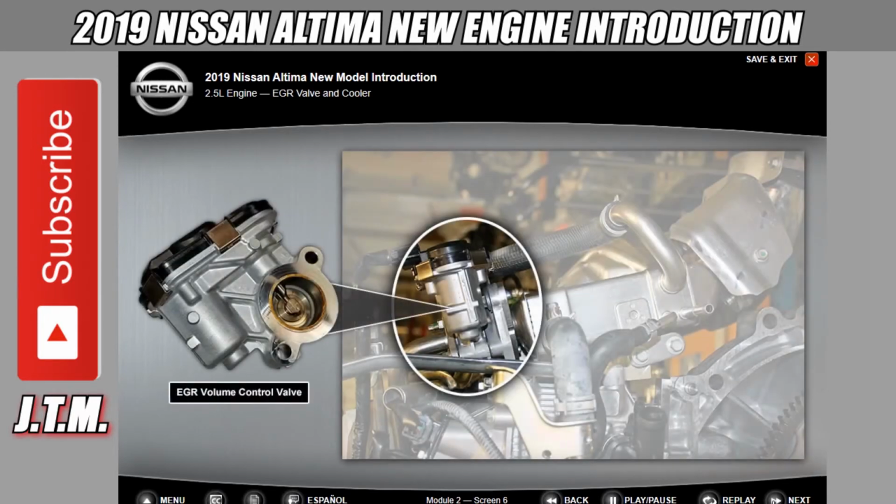The PR25DD engine uses an EGR volume control valve and an EGR cooler system. The ECM uses the EGR volume control valve to regulate the flow of exhaust gas to the intake manifold. The exhaust gas flow rate is controlled by opening or closing the EGR path in the EGR control valve. A built-in DC motor moves the valve continuously corresponding to the ECM output signal. The EGR volume control valve position sensor detects the valve position and sends the voltage signals to the ECM.